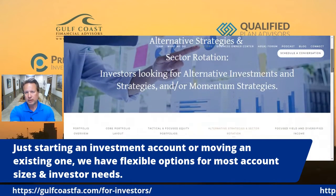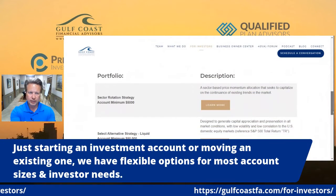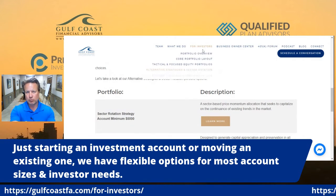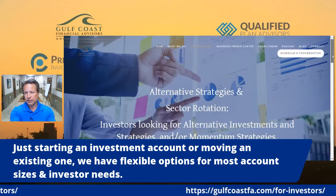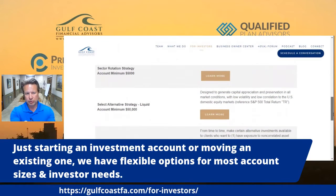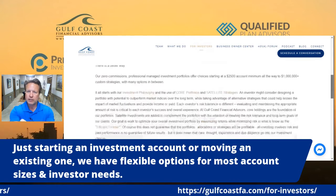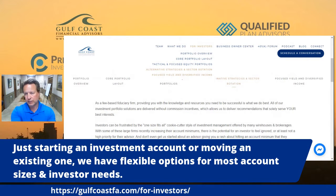Next up, we've got alternative strategies and sector rotation. You look down here, sector rotation is kind of another term for momentum play. You're looking at industries that have some momentum. You're looking back a few months, and then you're making that play moving forward. That's a great one to take a look at if you're someone that thinks that things tend to trend in a certain direction, at least for a limited amount of time. You've also got some alternative investment options there.